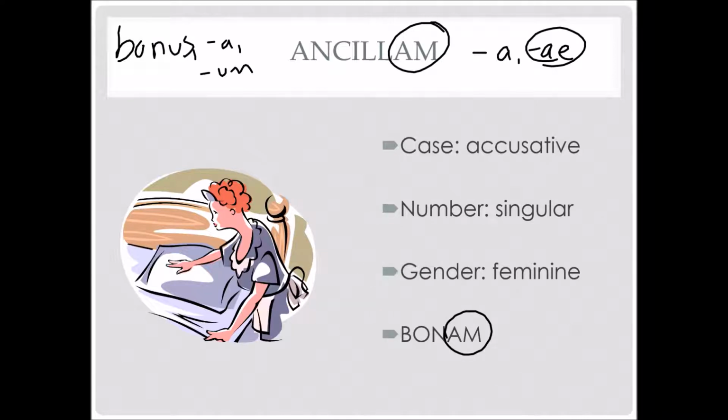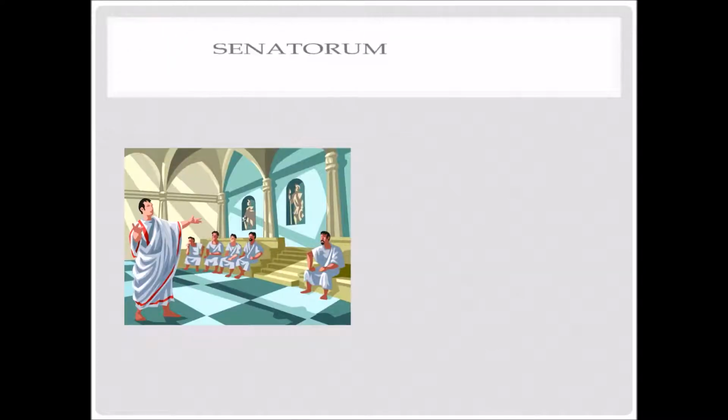Now, if I couldn't recognize that, I would have to go through the process of identifying anchilam as accusative, singular, and feminine, and then finding the correct accusative, singular, feminine ending for my adjectives. A lot easier if you know how to identify the declensions of your nouns and your adjectives, so you can do this little cheat. Your next example is senatorum.